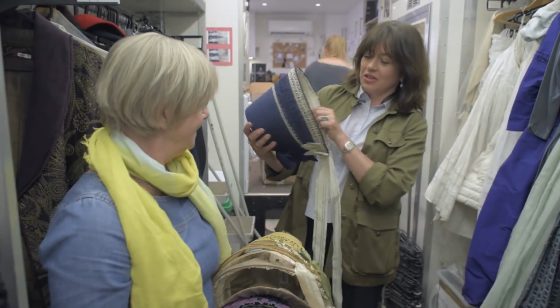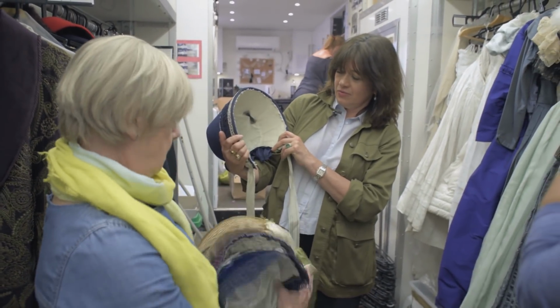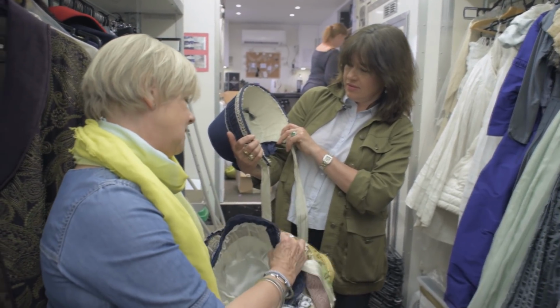You can see. And who makes these bonnets for you? Various different costumiers have made them for me. And then we've retrimmed some as well.